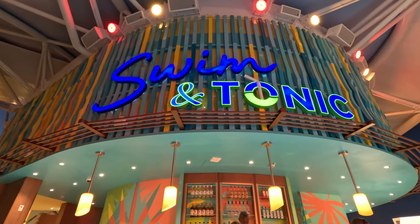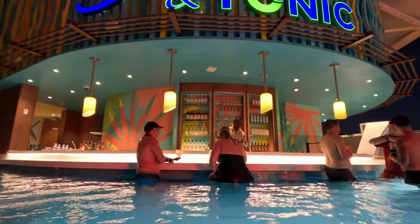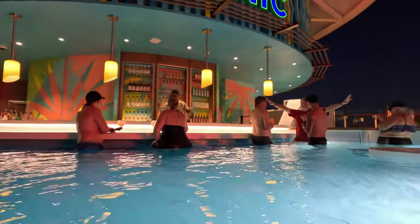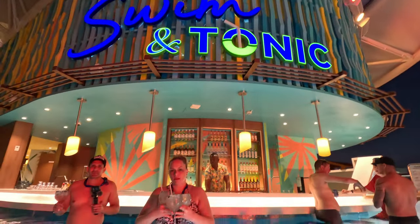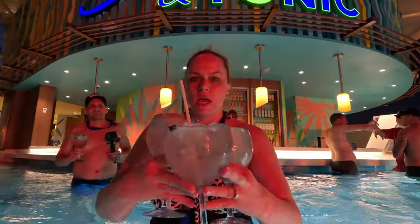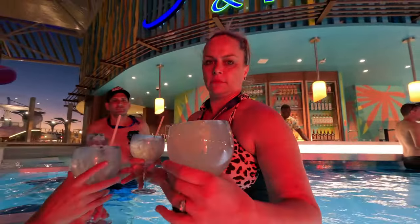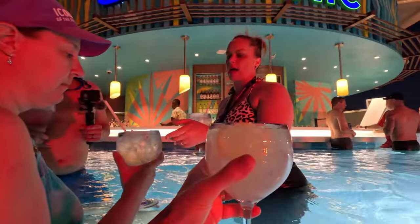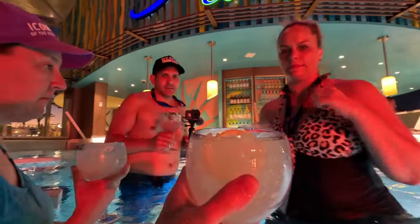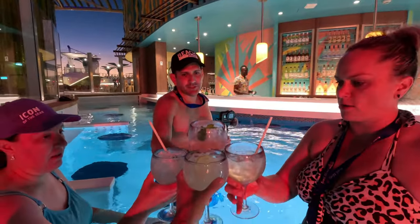Look at that logo! And Betsy and Mike are over there. She's gonna bring us a little cocktail. All right, here comes Betsy at the Swim and Tonic. And what are these called again? We have a limoncello and tonic, and we have orange and a coconut tree. All right, cheers. Strawberry something. Cheers.